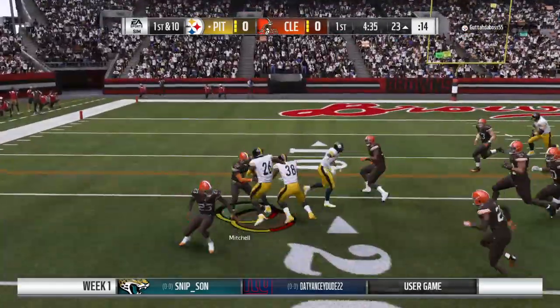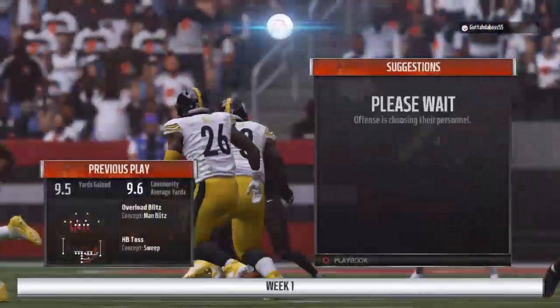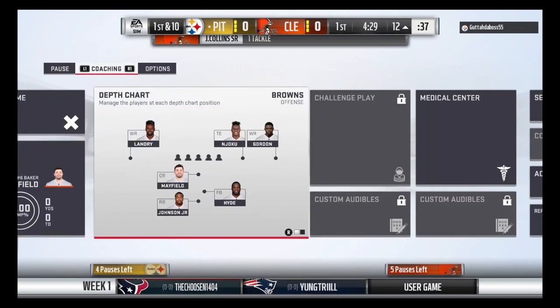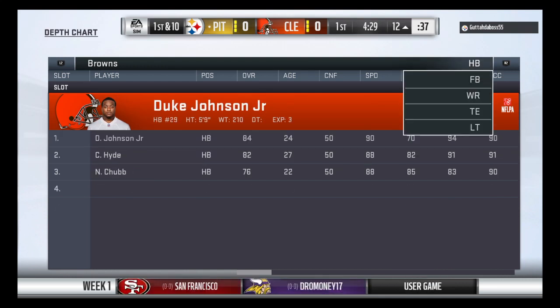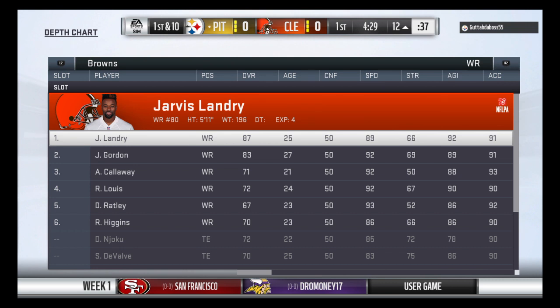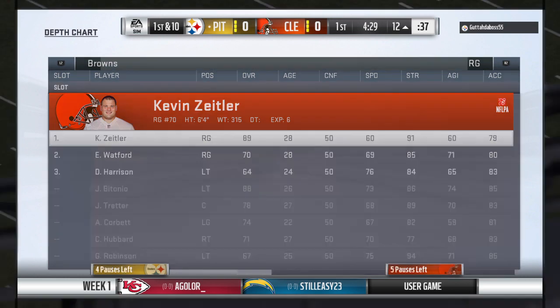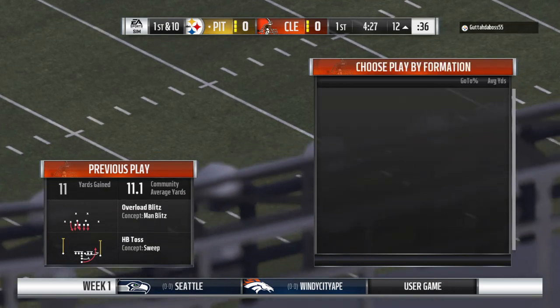Now the first carry for Le'Veon Bell. And down inside the 15, shy of the 10. The Steeler first down on the pickup of 11 yards.